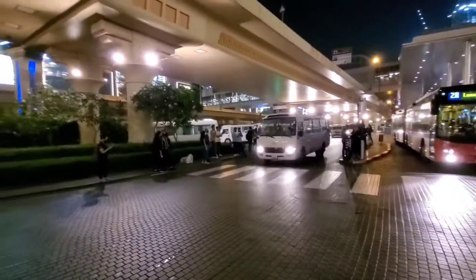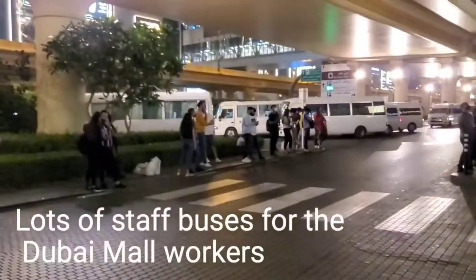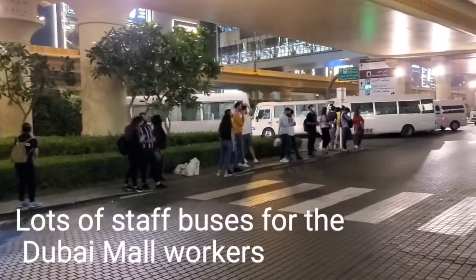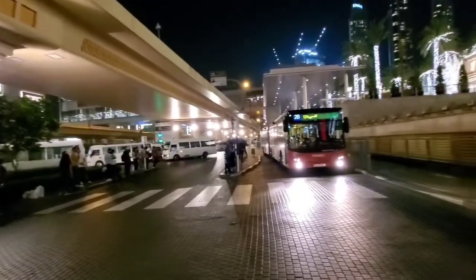From the level of the ground, Dubai Mall looked like that. You can see a lot of people waiting for their respective buses. Tourists and staff alike.